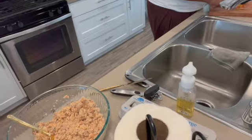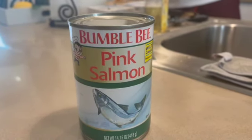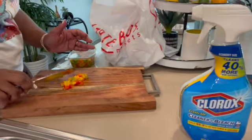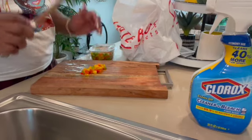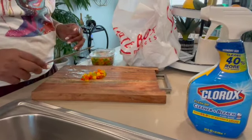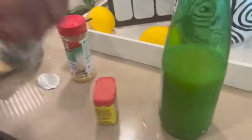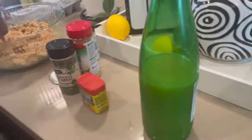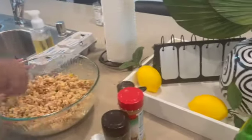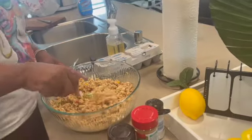It's going to be so delicious. So that's pink salmon. And then this is the bell peppers, yellow peppers, red peppers. And then you got onion and onions, green onions. It's going to be delicious. Okay, so we got onion powder, garlic powder, parsley, Old Bay, and lemon juice. Plus all the peppers and good stuff. It's coming together.